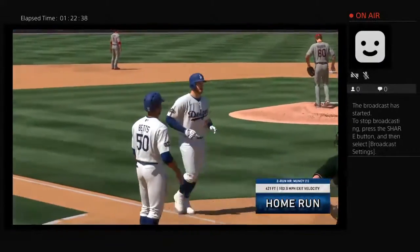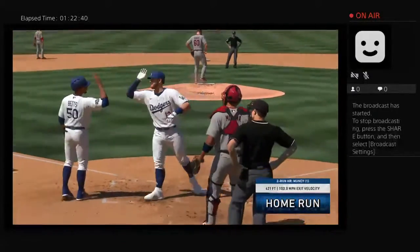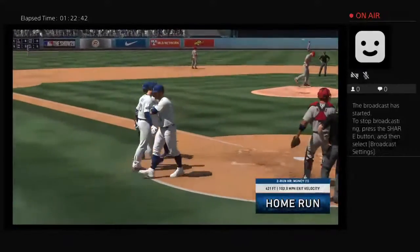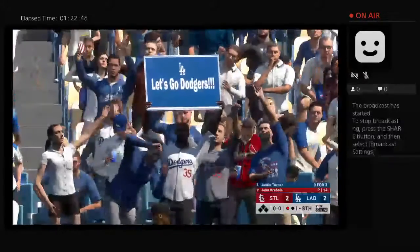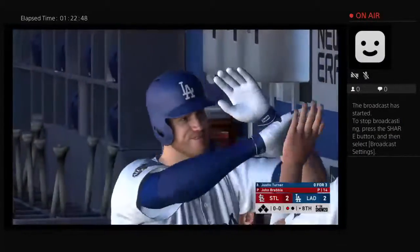What a great feeling right there as he circles the bases, finally able to get this offense potentially going with one swing of the bat, being shut out all game, but not anymore.